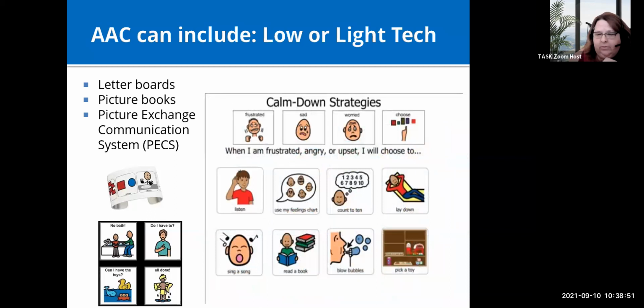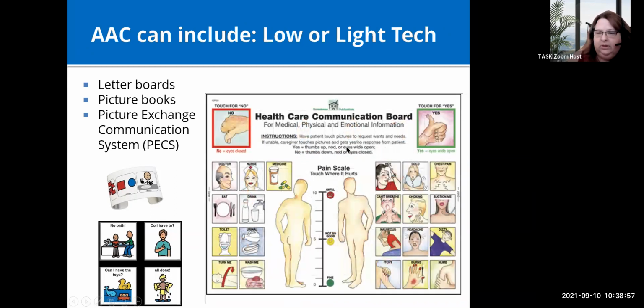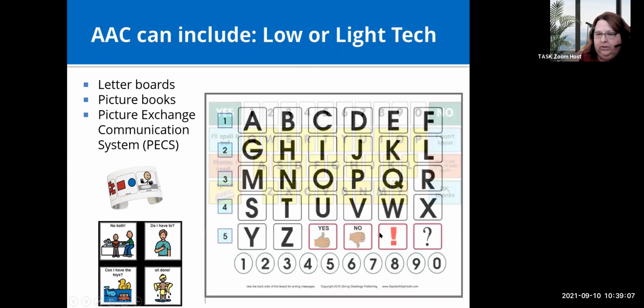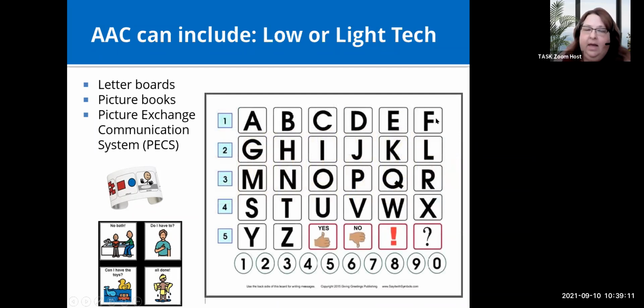Here's Calm Down, kind of a step-by-step for calming down. This one's for healthcare. Alphabet board with different words on the sides. This is an alphabet board back. That's in alphabetical order instead of QWERTY order.